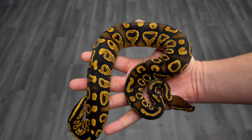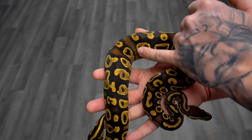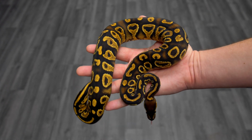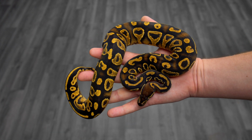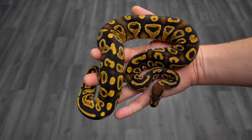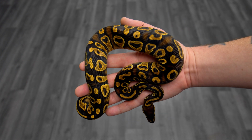This beautiful female has got some amazing tones to her. So we've got some really deep, like burnt oranges, and almost there's a slight purple look to it. I hope it kind of translates on camera, but it's such a beautiful snake. And as you can see, she's growing up fantastically well. I know Darren will appreciate seeing her. Such an amazing snake. So yeah, so the Hurricane Yellow Belly 100% het pied female.